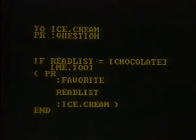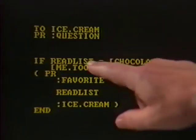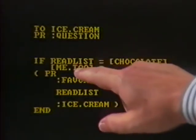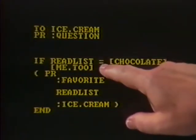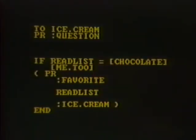But this leaves two bugs, and we can find them by running through the procedure in our heads on two hypotheses. First, on the assumption that the user typed chocolate, and second, on the assumption that the user typed strawberry. Chocolate first. At this point, readList would wait for the user to type something. We're supposing it's chocolate. It would be handed to equals as its first input. Equals would say true. Me too would be run. Well, that's what we wanted.